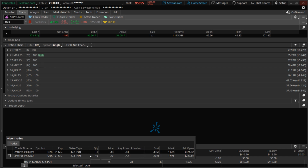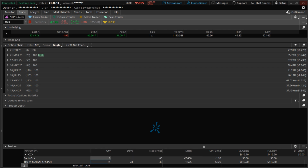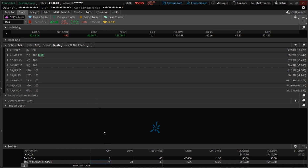And then added a second, the next 2 contracts for a total of 5. So now that I've provided a status on the overall position and the option contract, the last thing I want to recap is the valuation on this position. As I mentioned earlier, I didn't want to risk more than $200 on the trade.